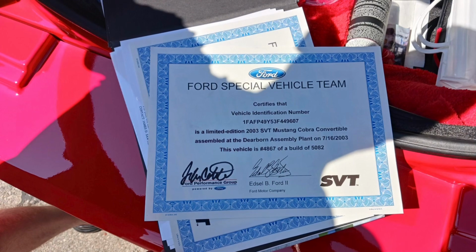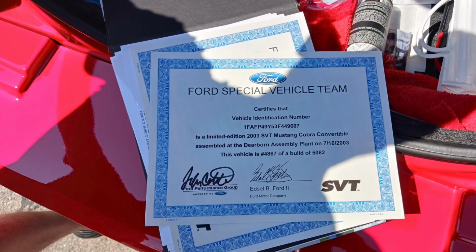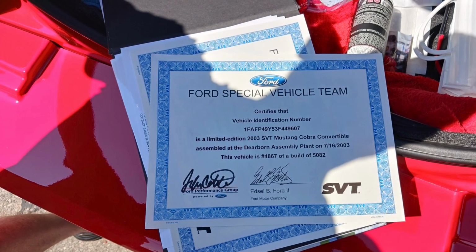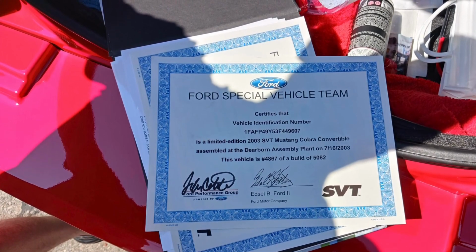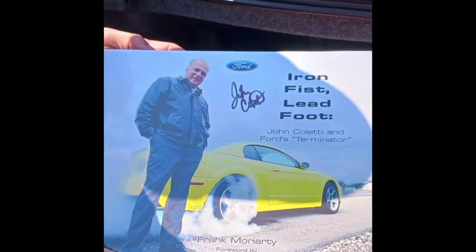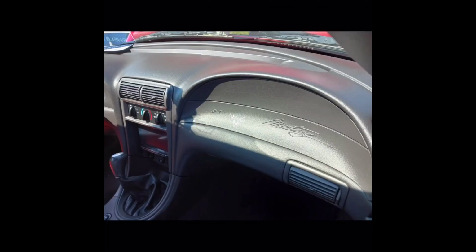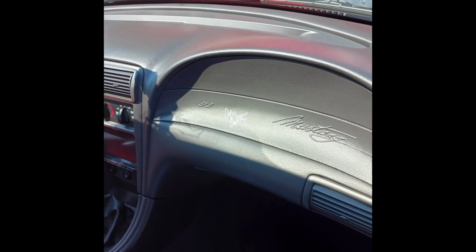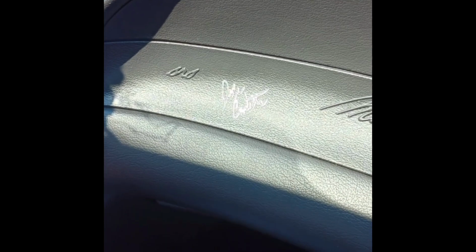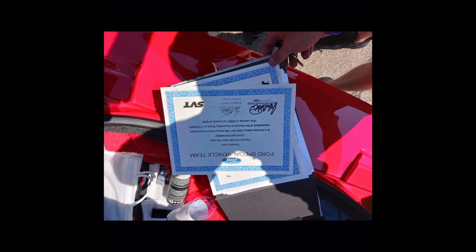And so he was able to go and have John Coletti re-sign this. John Coletti was the chief engineer of SVT during the Terminator project and some of the other Cobra projects. So here's the book, Iron Fist, Lead Foot. He had it signed by John Coletti as well, and he even had his dashboard signed by John Coletti. So really neat to see that. Really cool for him to be able to do that.